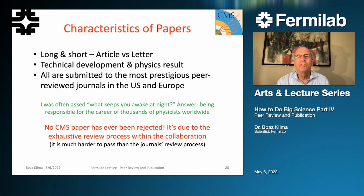It's due to the exhaustive review process within the collaboration. And in fact, many people claim, and I agree with that completely, it is much harder to pass that review within the collaboration than the journal's peer review. In the journal, and many of us are also journal referees, it's 1 or 2 or 3 people that are reading the paper. And what is the chance that we will find something wrong in a paper that went through such a rigorous review process? Very small. So when I review it, I still make sure that I agree with what's in there, both physics, content, and clarity. But again, the chances are very small because we do it in such an exhaustive way.